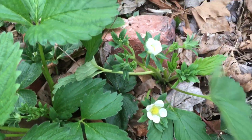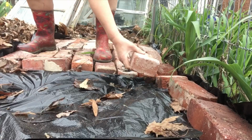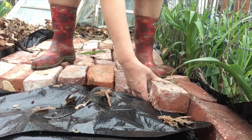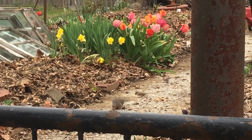That's lemon balm. We have lots of flowers on the strawberries. These fruit once in the summer. Let's take a break laying down bricks and plant the lilies. It needs to be 6 inches deep, so let's go get a tool.